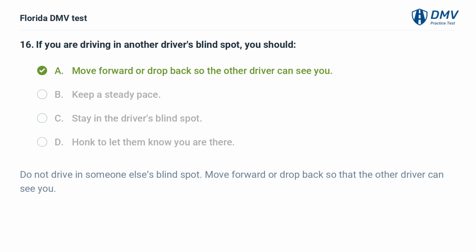A. Move forward or drop back so the other driver can see you. Do not drive in someone else's blind spot. Move forward or drop back so that the other driver can see you.